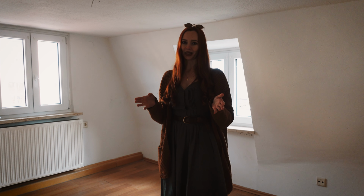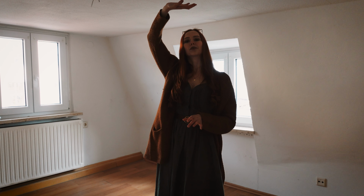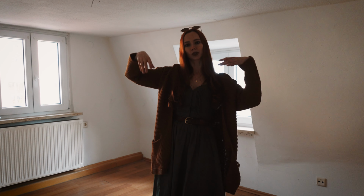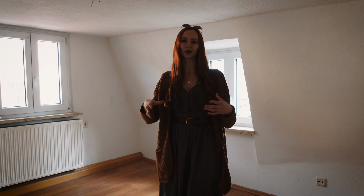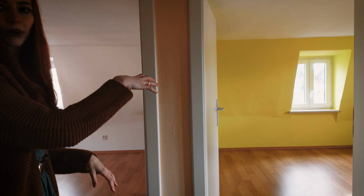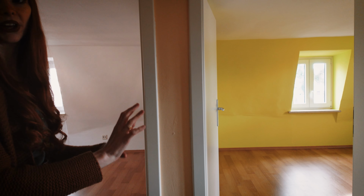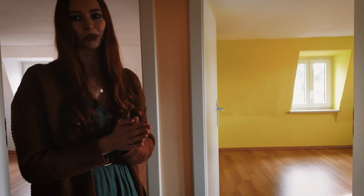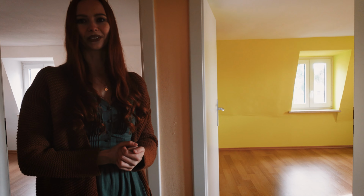But I have plans. What I would like to do is remove the ceiling and open these 2 rooms up towards the roof, and potentially some beautiful wooden beams as well. So that means that this wall here is also going to disappear, and I'm going to have one large room that opens up towards the roof, which is gonna be super cool. I'm really excited about this.